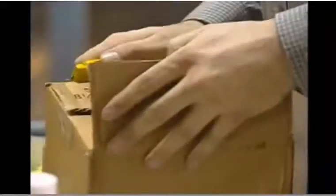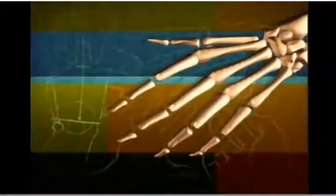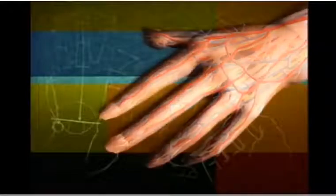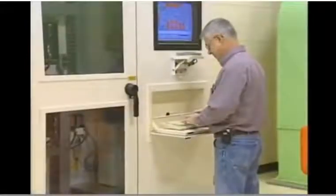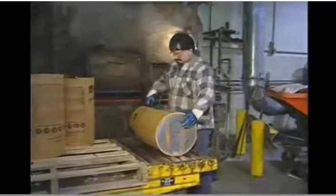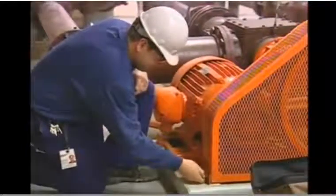The human body is an engineering marvel. Our hands consist of 27 bones, ligaments, muscles, tendons, nerves, blood vessels, skin, and nails. Working in unison, they provide strength and dexterity, which enables us to perform routine tasks and accomplish precision movements. Because of their tremendous versatility, hands are exposed and susceptible to many types of injuries.